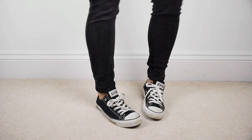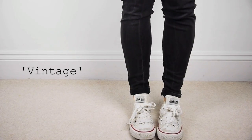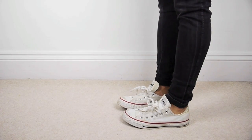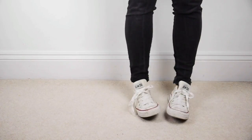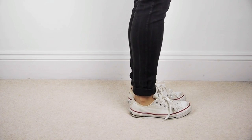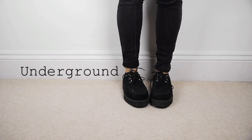I must point out that I always wear socks with Converse, but as I was doing a styling video and just hopping in and out of shoes, I didn't have socks to hand, but just so you guys know. So also my white ones, which I also love. Both pairs go with everything and they're really versatile and again worth the money. Not very expensive at all, but for about 40 quid they're definitely worth it.